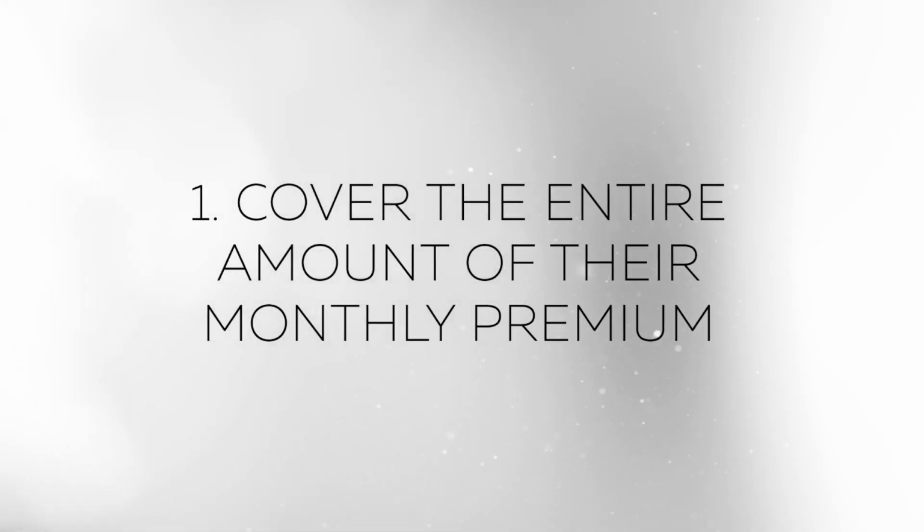The first way, and the most ideal for your employee, it might cost you a little bit of money, is to cover the entire amount of their monthly premium, at least the employee themselves. And that doesn't need to mean that you are covering all the extra bells and whistles, let's say dental coverage and vision coverage. You can choose to do so, or you can just cover their health plan and let them pay for the dental and vision if they want it.